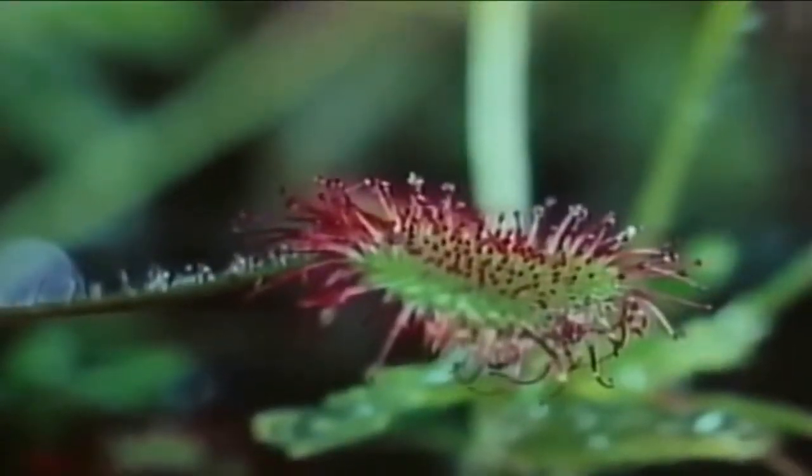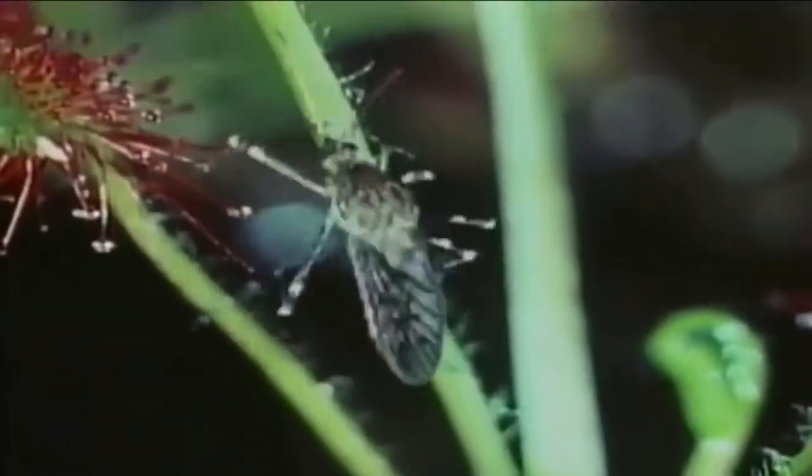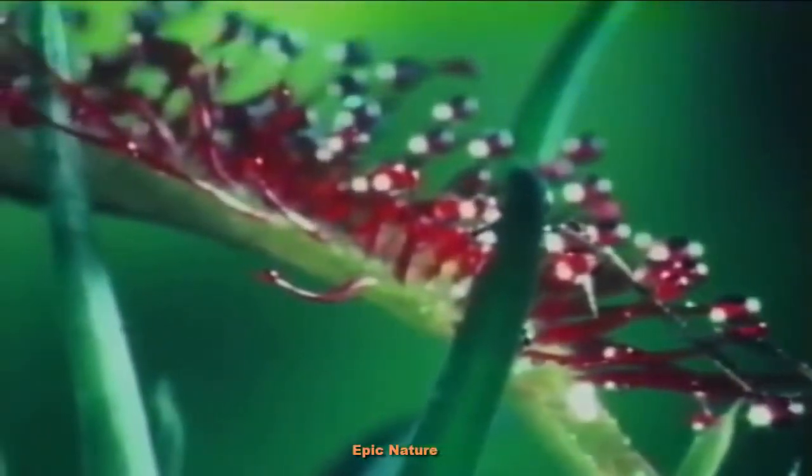The first action of the newly hatched mosquito is to leave the surface of the water. Quite naturally, it climbs up the nearest piece of vegetation, the sundew stalk. With its proboscis, it explores a glistening droplet, its first taste of nectar and its last.